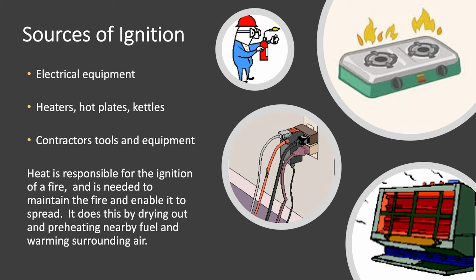Sources of ignition: electrical equipment, heaters, hot plates, kettles, contractors' tools and equipment. Heat is responsible for the ignition of a fire and is needed to maintain the fire and enable it to spread. It does this by drying out and preheating nearby fuel and warming surrounding air.